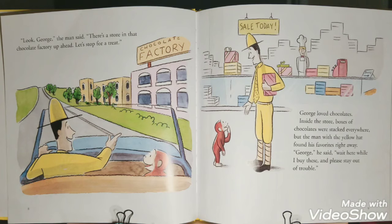George loved chocolates. Inside the store, boxes of chocolates were stacked everywhere, but the man with the yellow hat found his favorites right away. "George," he said, "wait here while I buy these, and please stay out of trouble."